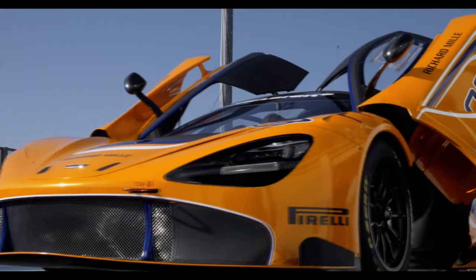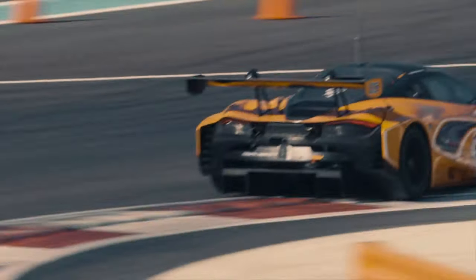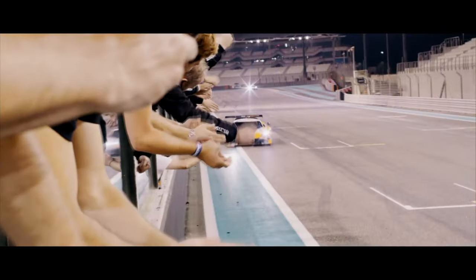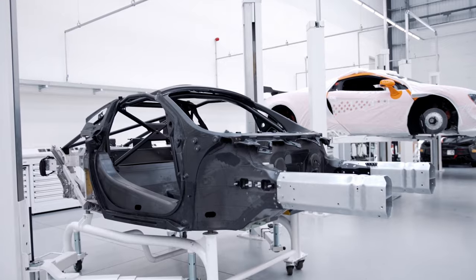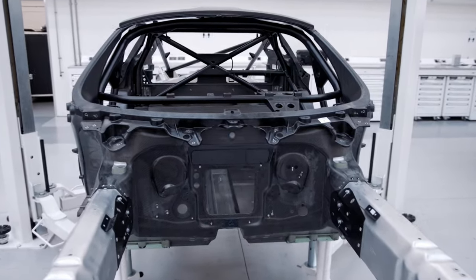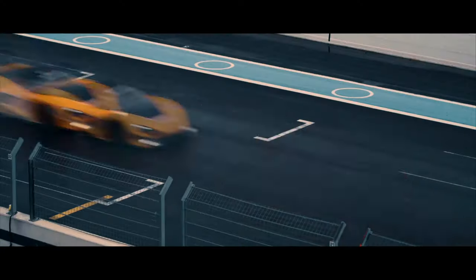The GT3 car is basically a pure racing car version of the 720S road car. Built specifically to FIA GT3 regulations, it competes worldwide in many different forms of endurance racing. One of the elements that makes the 720S GT3 unique in the world of GT3 racing is the carbon fibre monocoque that forms the core of the car. And as you can probably see, aside from the mandatory safety cage, the monocoque itself is virtually untouched from the 720S road car.